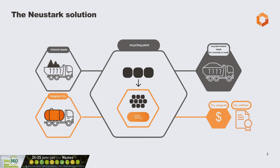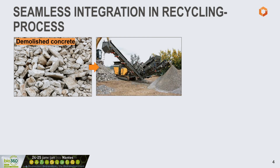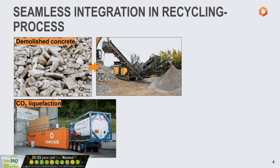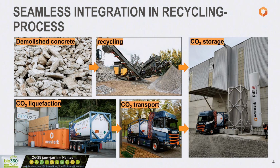There are some options, so sometimes the recycler wants to have some of these certificates retired and applied to his materials so that he can offer and sell CO2 reduced concrete or construction material. So this is how it looks like, demolished concrete, the upgrading, then on the other side the CO2 source with liquefaction, buffer tank, then transport mainly through isotainers to these storage sites. The reactor can be a silo, like in this example, existing silo, which we just make tight on the bottom and on the sides. In this case, we have retrofitted our injection system.